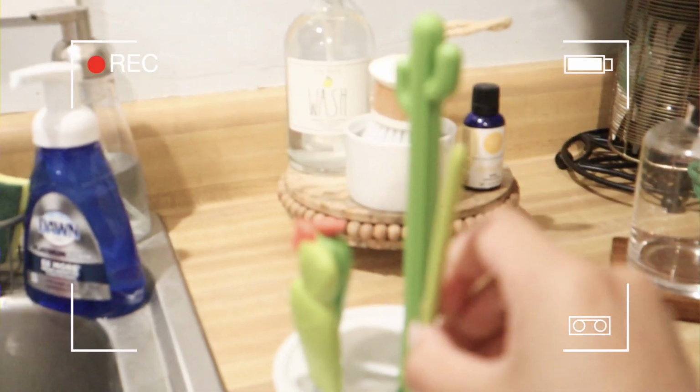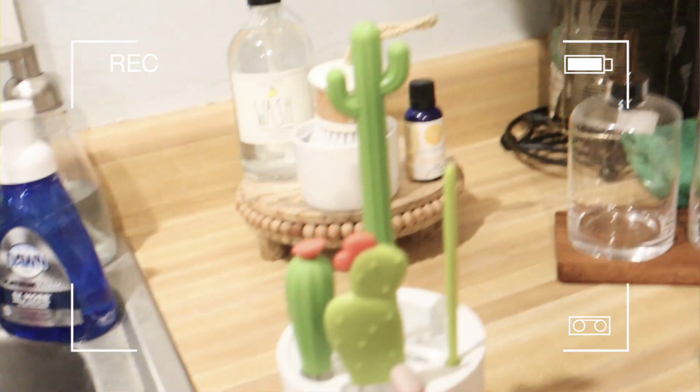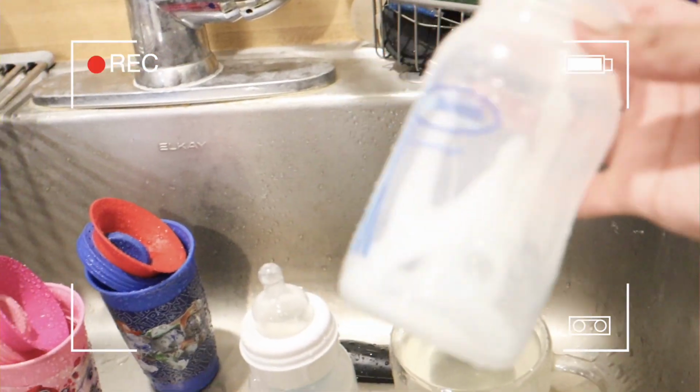But hi guys. I got this off of Amazon. I will link it down below if you guys are interested. I actually am going to do an Amazon haul, so this might be included in there. But this is what I use to wash Mayson's bottles. Now he has the Dr. Brown bottles, so if you use them, you know they come with all these little bitty parts in there. And then this little guy as well.